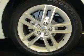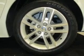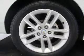Get advanced listening benefits from the premium sound system. The anti-lock braking system will help deliver you safely to your destination. This car has separate passenger temperature controls.